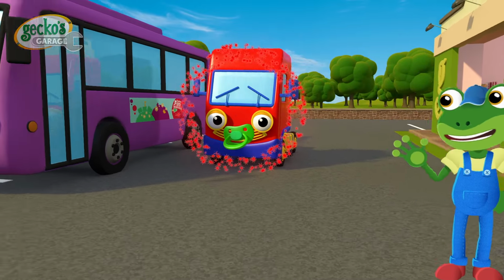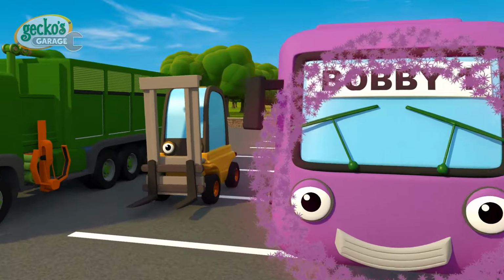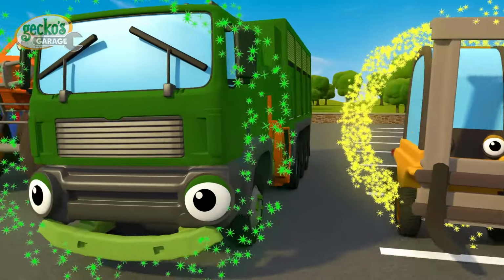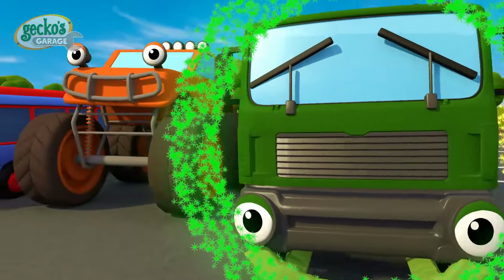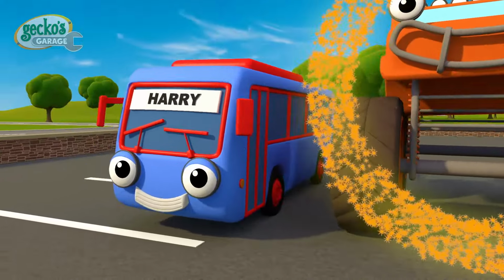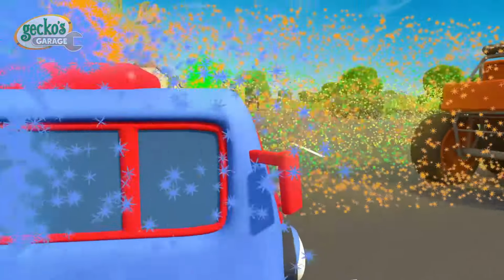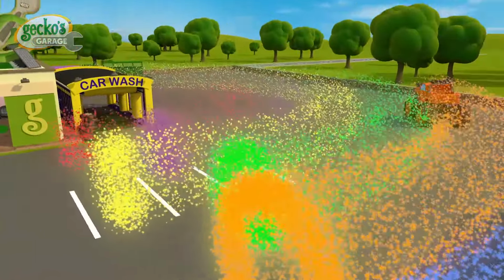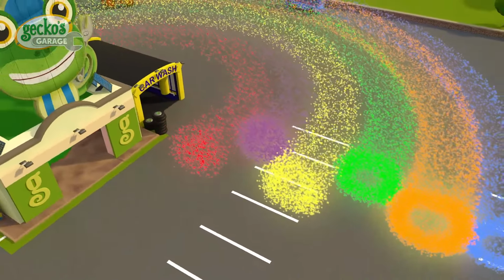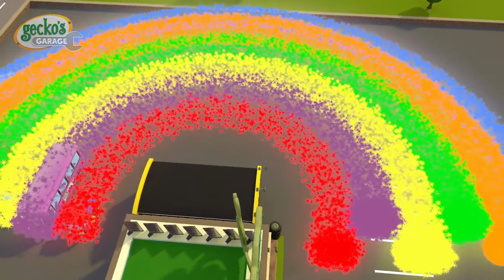1, 2, 3, 4. Baby truck is bright, bright red, and Bobby the bus is purple. Florence the forklift, she's bright yellow. Rebecca's nice and green. Max is orange and he's bouncy. Harry's blue and shiny. Put these colours all together. Here's a lovely rainbow.